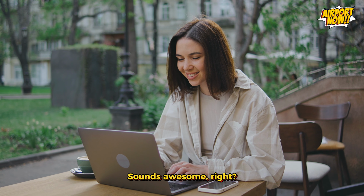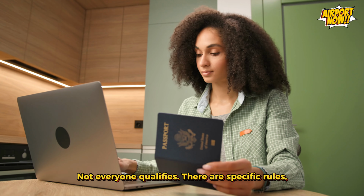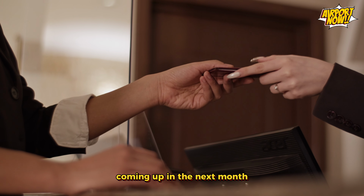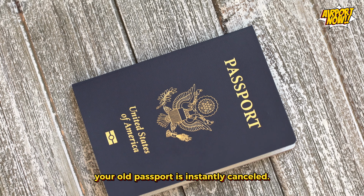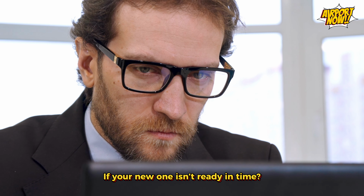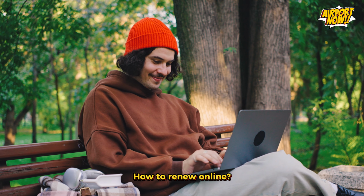Sounds awesome, right? Well, hold up. Not everyone qualifies. There are specific rules, so check first before you jump in. And here's the real kicker. If you've got an international trip coming up in the next month or two, don't do this yet. Once you apply online, your old passport is instantly canceled. That means no backup, no exceptions. If your new one isn't ready in time, you're stuck. So plan accordingly.